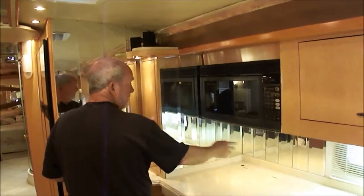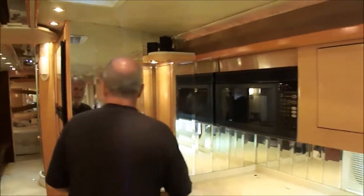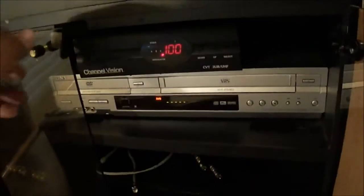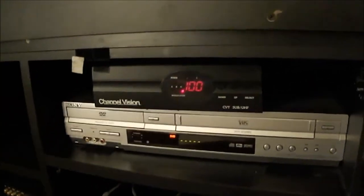Here are all of your glasses, all of your cut and bevel glass. That's all original. The blinds are all original. This is the entertainment center, a new LCD TV, which works. The LCD TV has a DVD player, VCR, that's Channel Vision, part of your satellite system, DirecTV with dual receivers, so you can watch two different things at once.